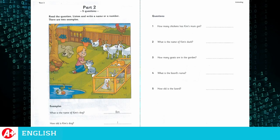You've got a lot of pets, Kim. Yes, this is my dog. What's its name? Ben. B-E-N? That's right. Ben. How old is your dog? 1 year old. One? That's young. Yes, it is. Can you see the answers? Now you listen and write a name or a number.